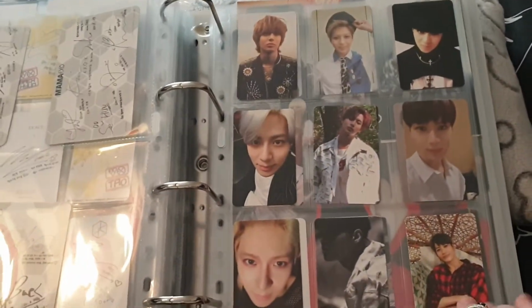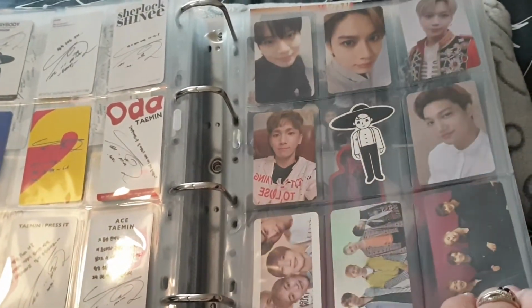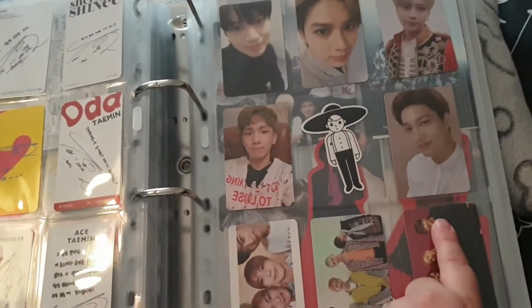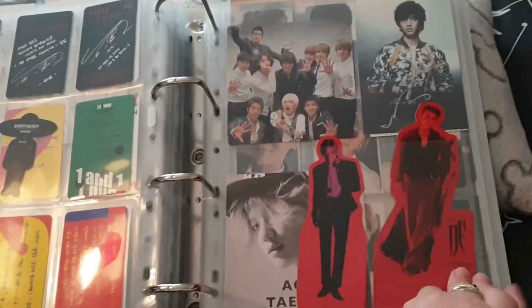And then my Taemin cards. I love my Taemin cards, so I don't think they're for sale or trade. I just love them as they are. A random Kai, I just shoved him in there, but Super Junior.